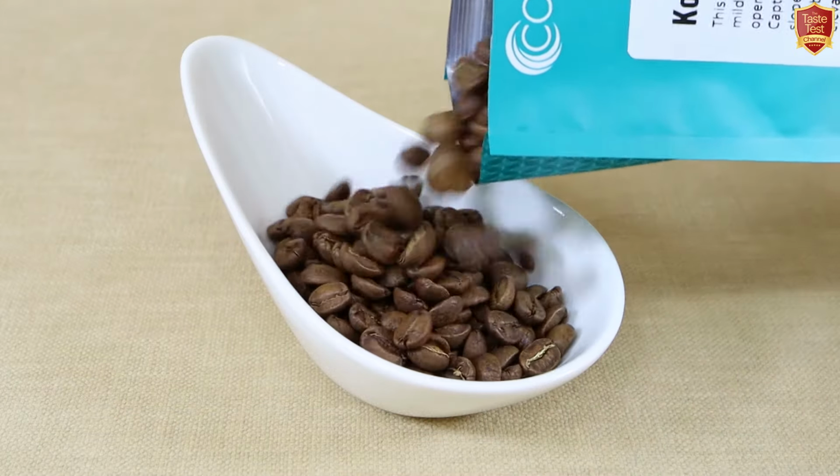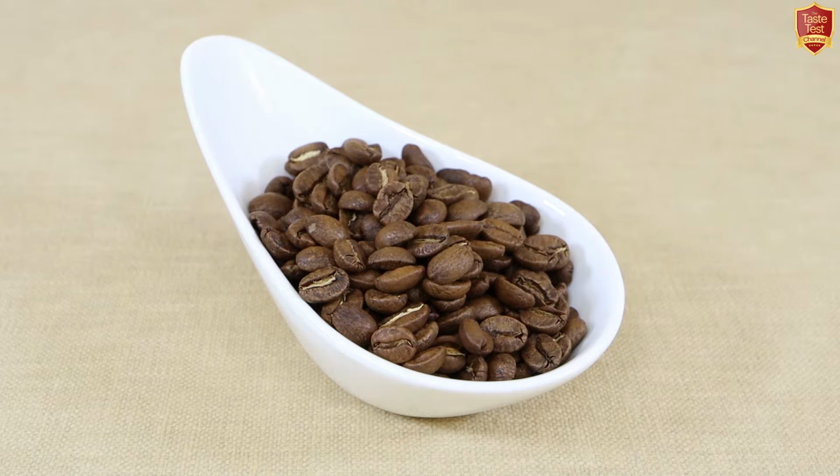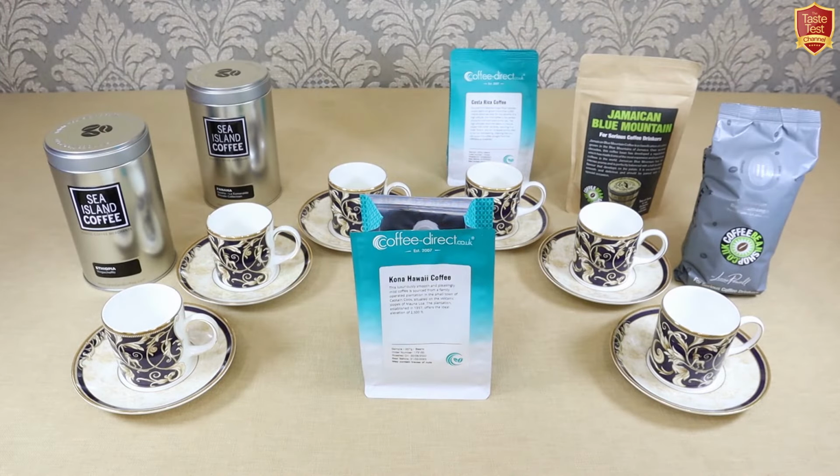The best of these beans are grown at over 2,000 feet, and that's where these ones come from, via a family-owned farm on the high slopes of Mauna Loa, purchased online from coffeedirect.co.uk. And I'll look forward to tasting them shortly.